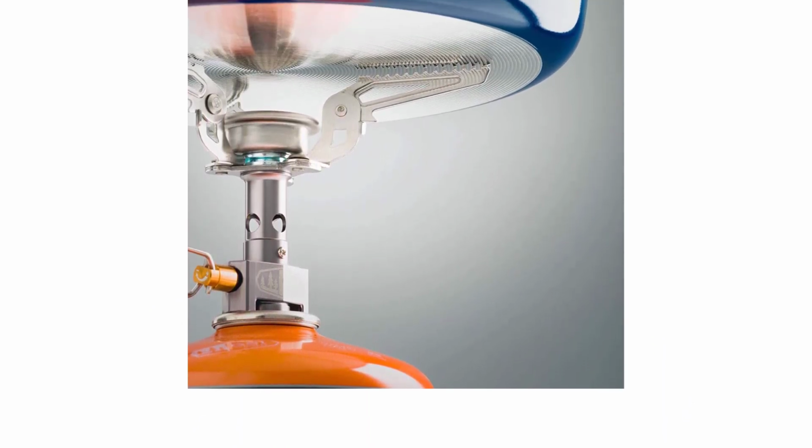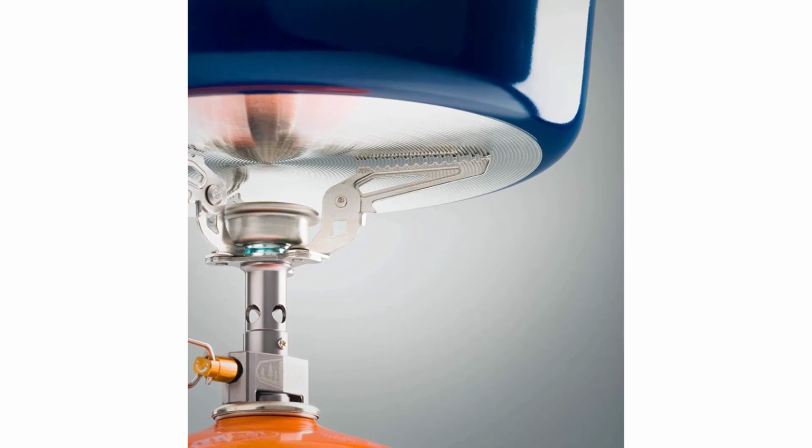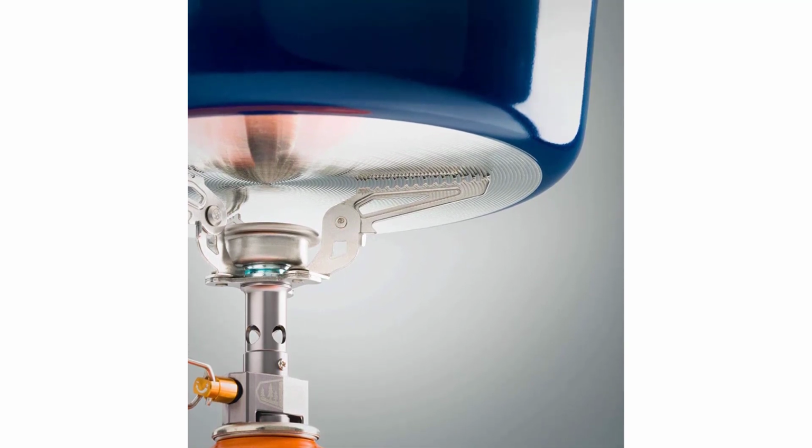We had to cut our bacon strips in half to get them to fit. Not the worst thing in the world, but we prefer a more generous skillet. Overall, we recommend this as a more budget-friendly alternative to the Pinnacle.